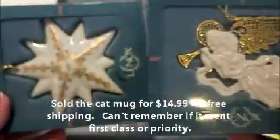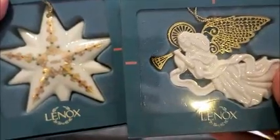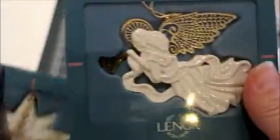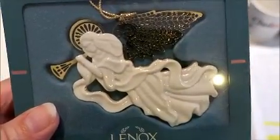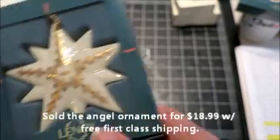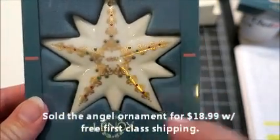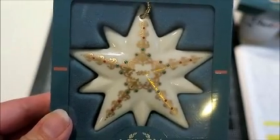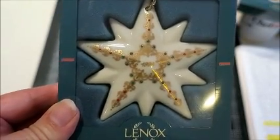Then this was a good buy. This is from that same lady who had the Chef Cat mug. Two Lenox ornaments for 25 cents a piece. Can't beat that. This one's averaging around 17 or 18 with free first class shipping. And this 1994 annual star is averaging closer to 30. So those were a really good deal.